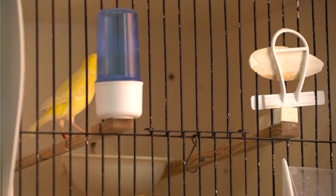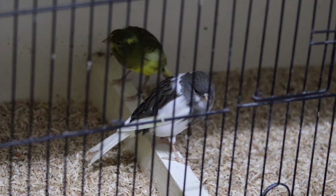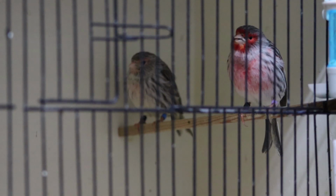I'd like to introduce you now to some of the new inhabitants of the Canary Room. You know that we have a number of different varieties. In the last episode of the show, we had some Spanish Raza, we had some Reds, they've gone. We've now got some Scotch Fancy that we'll be using as feeders, both for the Borders, which are a new addition to the room, and we've got some Norwich back.